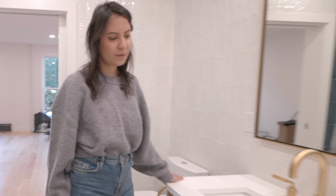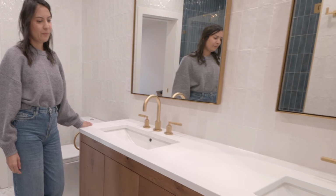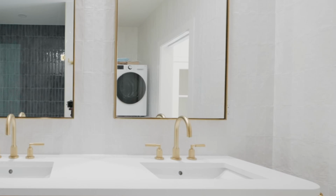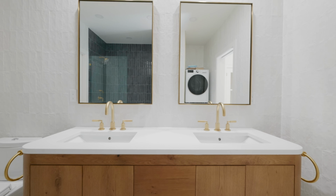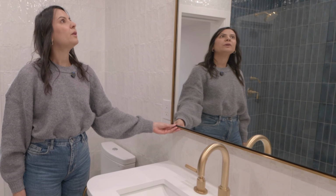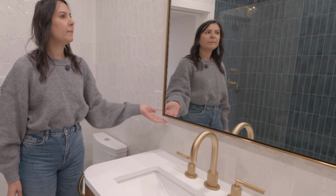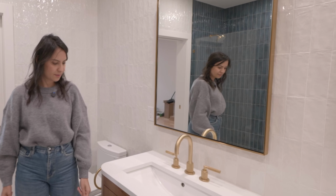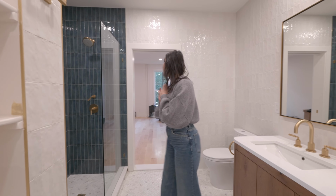This is a beautiful piece from Renovation Hardware. It's from the Oslo collection. All the hardware is from Renovation Hardware. Look at the details. These are mirrors, they're not medicine cabinets. We have mirrors also in a brass finish. The finish is all brass. And yes, this is the master bathroom.